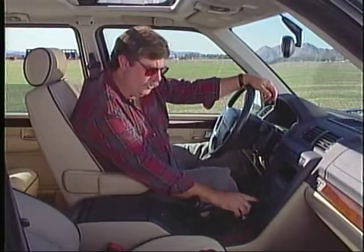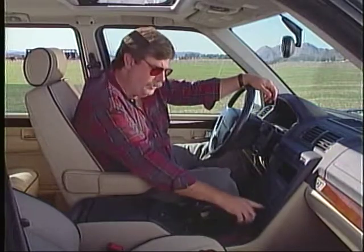I like the self-dimming inside rear view mirror that automatically darkens when headlights hit it at night. However, the outside mirrors don't offer the same feature. Another nice feature was the dual climate control system. You could digitally adjust the controls for the driver's side or the passenger side. I know my honey likes that.